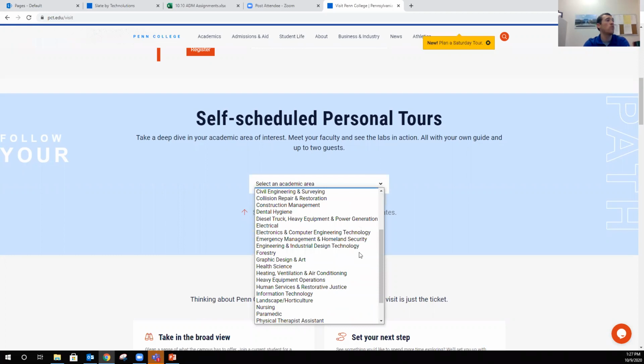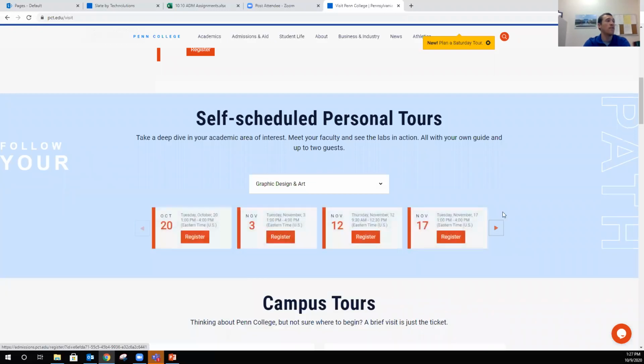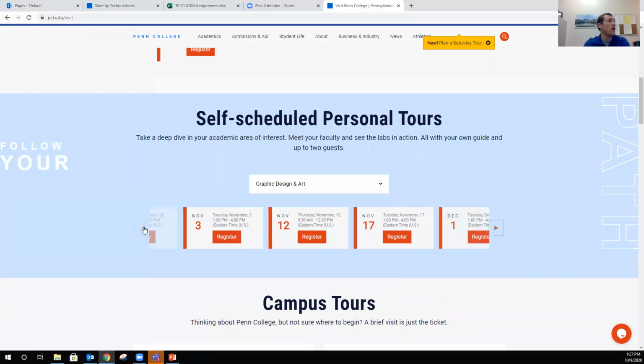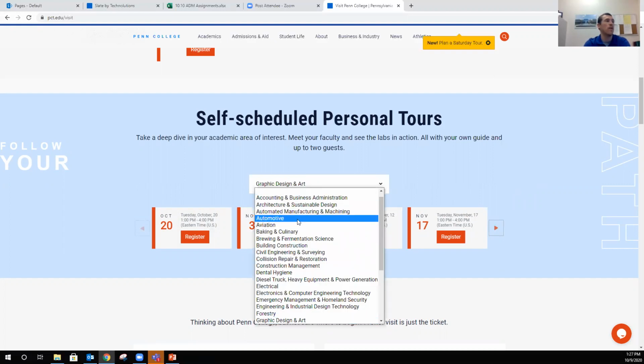Self-scheduled student personal tours. These are the most in-depth, and you can pick out one of these options for whichever program you wanted to go into. Graphic design and art. You can see a few dates here where you'd be able to go in and register, and those are generally kept to just 1 student and their family per tour.